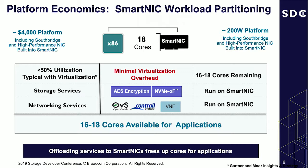One of the things we're seeing people do in this kind of environment is what we call bare metal deployments, where they don't even run a hypervisor on the host. They can take all these services, run them in the SmartNIC, and totally decouple it from the server. The server doesn't even know there's a SmartNIC there. That allows you to get 100% utilization. The cores are all available to your application. That's the bottom line: the applications have all the cores. So we see very high availability of cores for the application if you put in a SmartNIC and run in a bare metal mode.